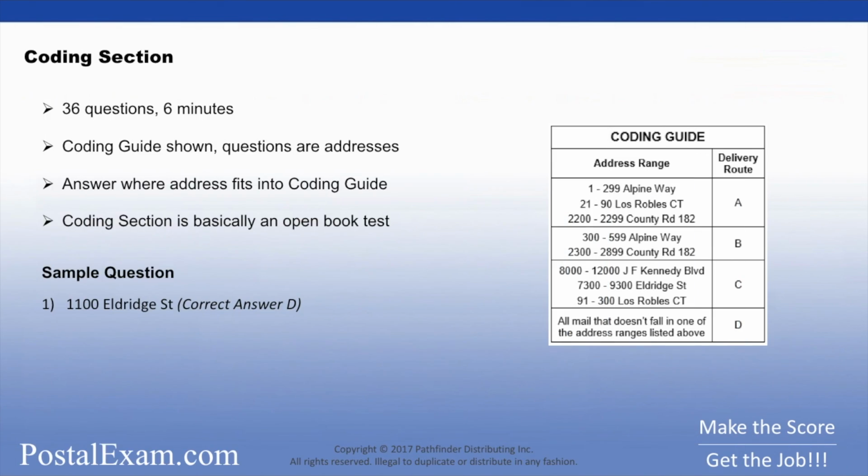In the coding section, you have 6 minutes to answer 36 questions. A coding guide is displayed, each question is an address, and your answer is where the address fits within the coding guide. Since the coding guide is displayed while you're answering questions, this is basically an open book test. Let's look at a sample question to figure out what all this means.